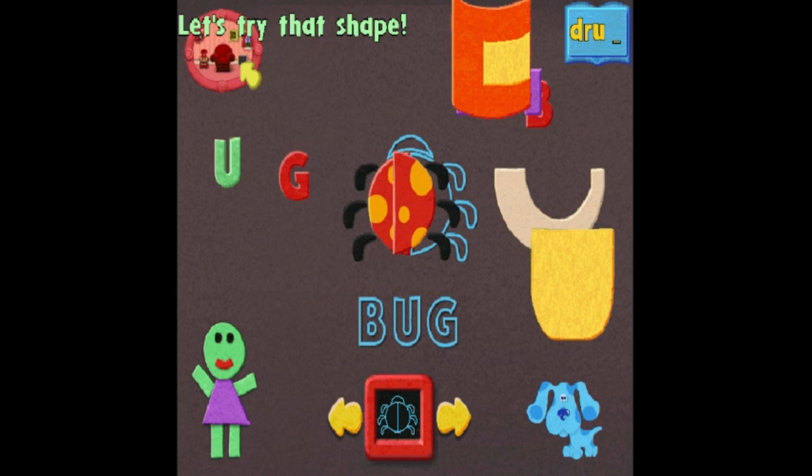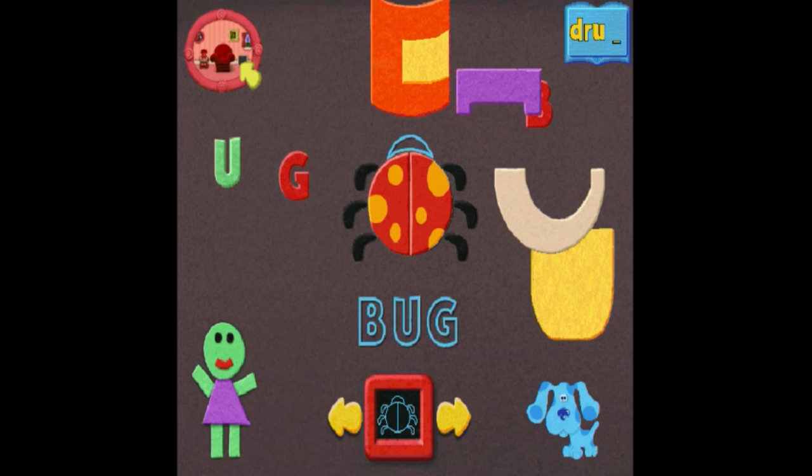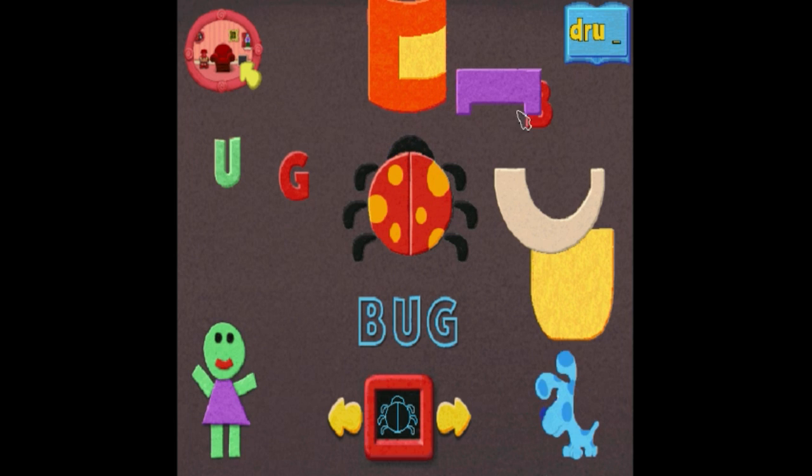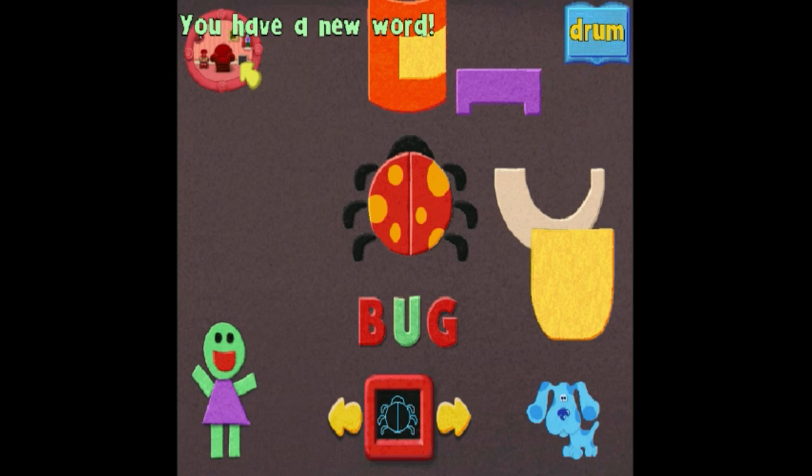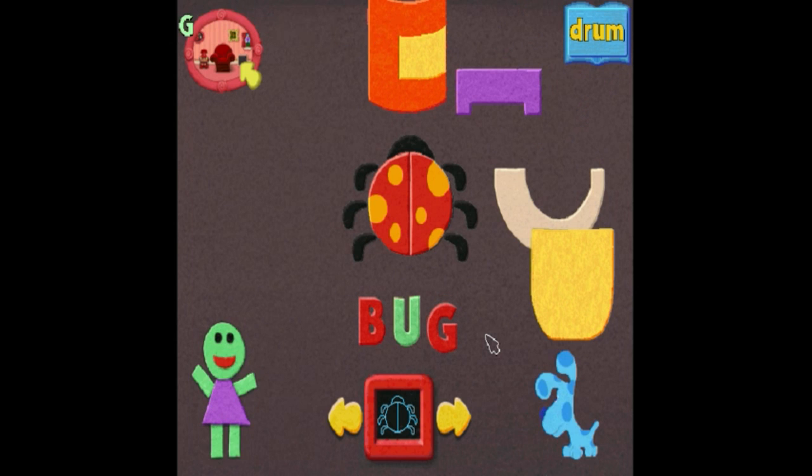Let's try that shape. B. U. That fit. G. Hey, look! You have a new word. Thanks for helping me. B, U, G. Bug.